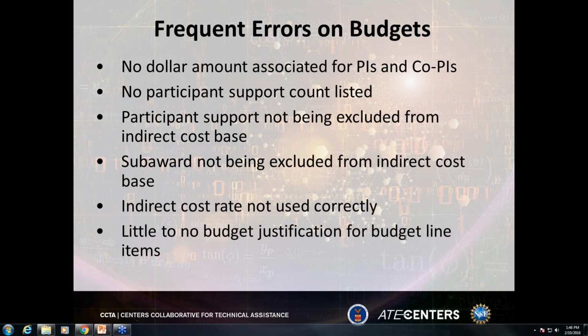Also, little to no budget justification on line items. Make sure that if there's something that you think might need additional information, please provide it. If you're asking for $1 million, please make sure you have $1 million worth of justification, because you'll be amazed how many times I get very little to no budget justification for $1 million grants, and it's my responsibility to make sure that we are paying attention and scrutinizing what has been requested from the grantees. So next slide.